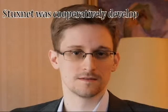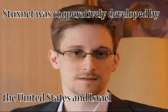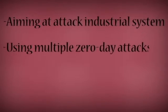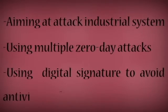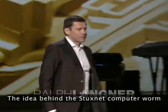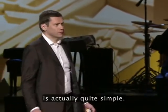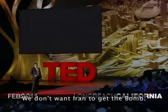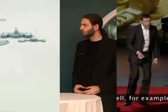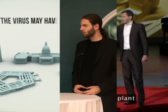In July 2013, Edward Snowden confirmed that Stuxnet was cooperatively developed by the United States and Israel, aiming at attacking industrial systems, using multiple zero-day attacks and digital signatures to avoid being tracked by antivirus software. Stuxnet is a masterpiece with the most sophisticated code ever, and it has been used for a simple, specific purpose. We don't want Iran to get the bomb. This was the first real threat made by code, with political ramifications that all the engineers had to come to terms with, and the potential damage could be really serious, beyond anyone's imagination. This is the war.